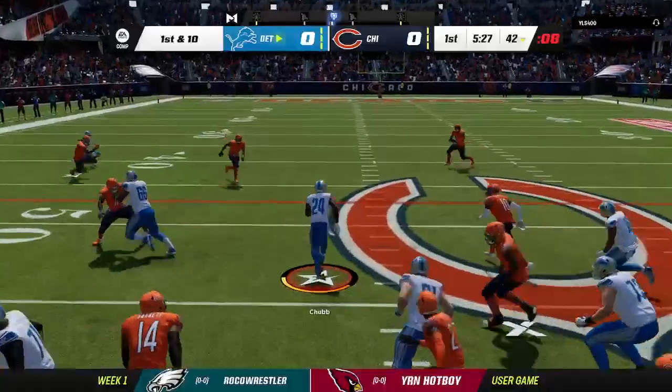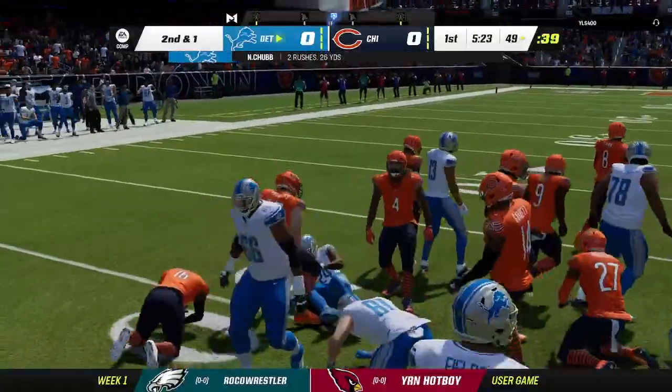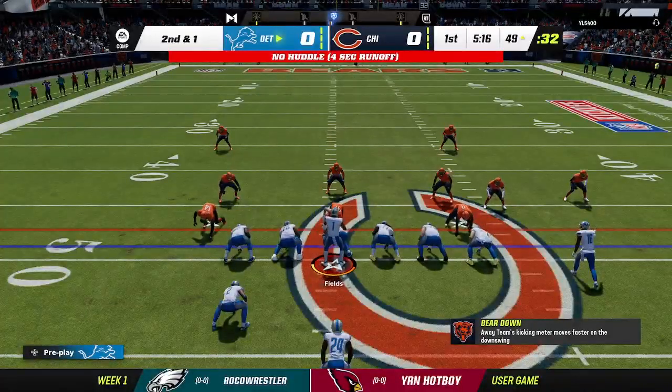They run again on first down. Chubb. Give him 9 on the carry that time, and they're set up with a 2nd and 1.